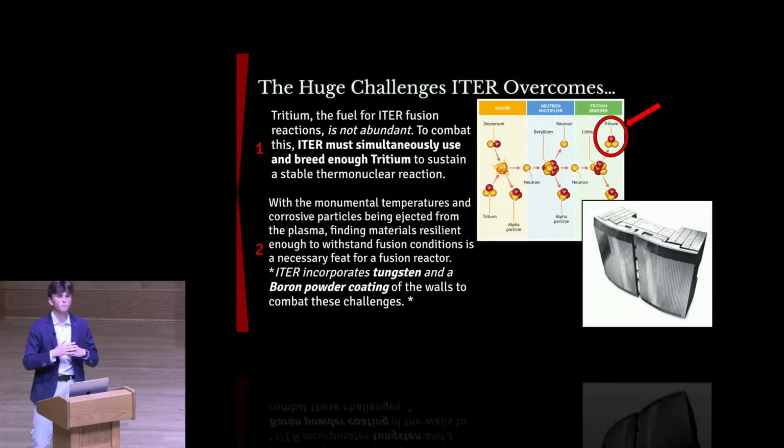Tungsten is used in a lot of nuclear fusion reactors. This part is not what makes it super special. What makes it super special is that they use a boron powder coating. What this means is that as the reactor is running, they sprinkle in boron powder, which pretty much acts as a shield, a temporary, disposable, and cheap shield to go on top of the tungsten walls. This significantly prolongs the tungsten wall's lifespan because those corrosive particles end up hitting the boron instead of the tungsten, significantly prolonging the tungsten wall's lifespan, which without the boron would only have a shelf life of 12 years, which would dramatically raise the cost of the wall and the fusion reactor as a whole. These are just two of the many challenges that ITER is innovative to solve.